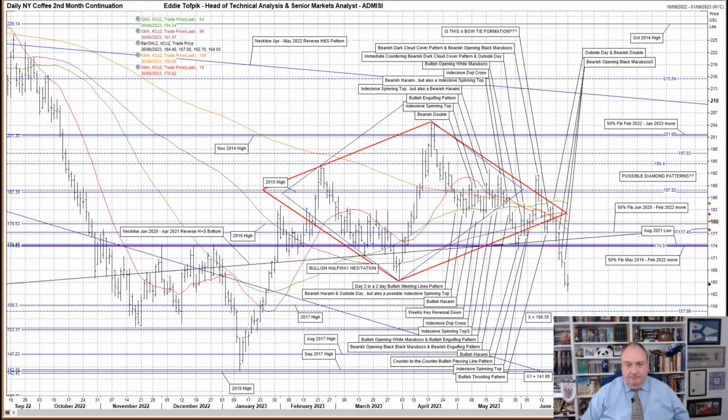New York coffee. Right. A little more definitive this week. Last week I drew a newer, second, flatter, but also lopsided and larger January to mid-June diamond pattern. It's the one I've highlighted in bright red on my daily chart. And it was a better candidate than the original February to late May diamond pattern. Now this earlier one is still there for now and it's not highlighted.